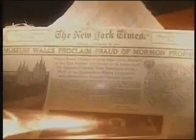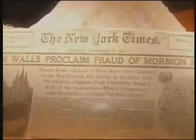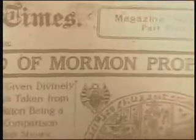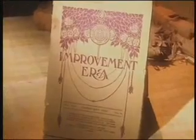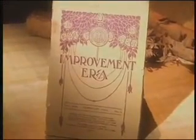The New York Times took note of Spalding's findings and issued a blistering 2-page exposé on the Book of Abraham in its December 29, 1912 edition. The Mormon Church could not remain silent in the face of this withering attack on the credibility of Joseph Smith and the Book of Abraham. It offered assurances to the faithful in a 1913 article in its monthly magazine, The Improvement Era.